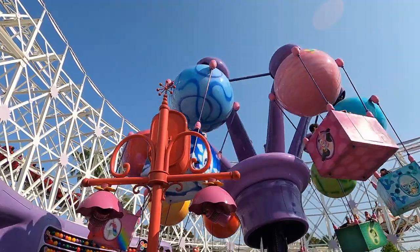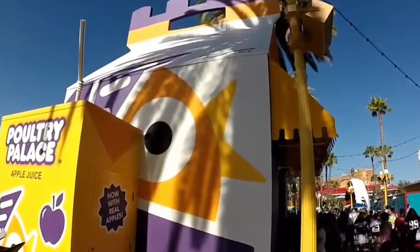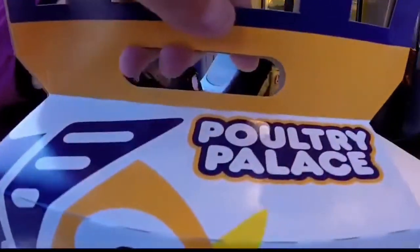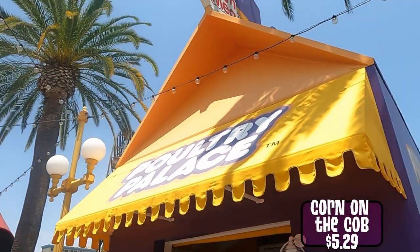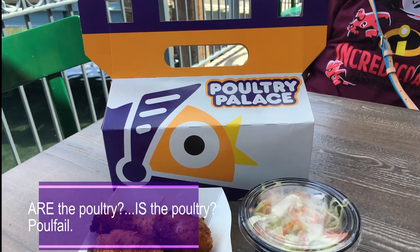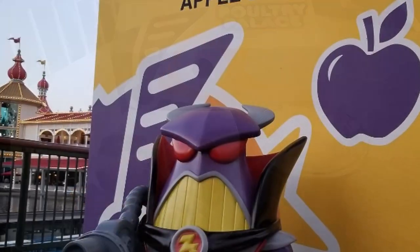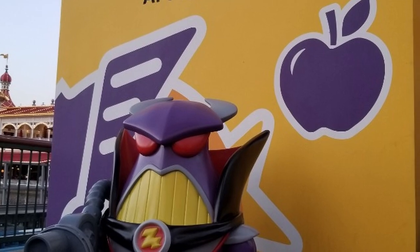Over amongst the midway at the pier is a not-so-hidden gem, Poultry Palace, which has a bunch of Disneyland go-to snacks. You can get the chimichanga here, as well as the corn on the cob. You can definitely make a meal out of those. But the signature dishes are the poultry. You can get fried chicken legs done in a shake-and-bake style, almost like panko crumbs. For $10.99, you can get a box with three legs and some coleslaw.